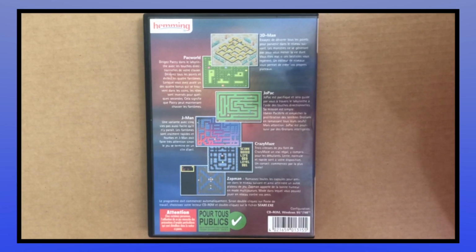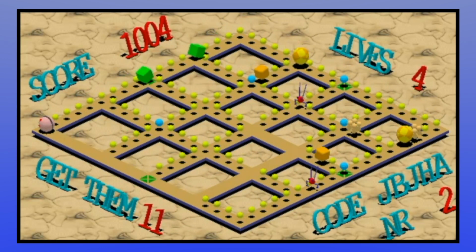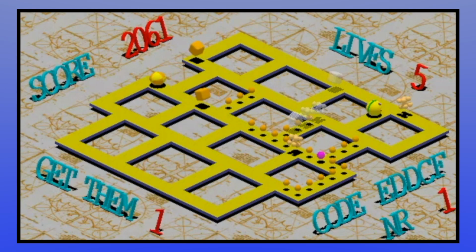Unfortunately, I couldn't get J-Man or Joe-Pac to play, so we'll just look at the other 4. 3D Man is an isometric Pac-Man clone with tons of random stuff bouncing around everywhere you look. There's cubes, beach balls, and these weird antenna things. Sometimes you die when you touch this stuff, and sometimes you don't.